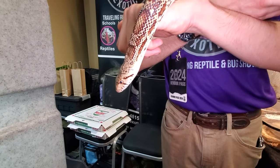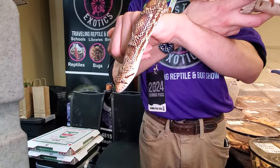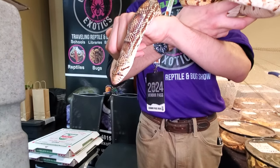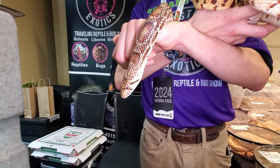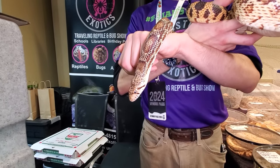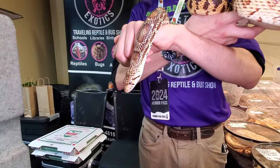Unless I were to become super rich and own a zoo, there's just no chance I would have one of those. If you need to run and do something, no, you're fine. I'm just looking. I just got to keep an eye on the only two animals we have besides this, the two lizards over there. So I just got to make sure nobody walks away with them.